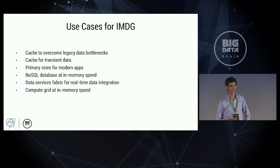Right, so use cases for IMDGs are to overcome legacy data bottlenecks and to cache data, for instance, transient data. For instance, when somebody does shopping on the web, this transient data you normally want to have in memory, and later on, when the transaction is done, you put it on disk, for backup or whatever. This is a very likely use case. It's very often now the primary store for modern apps, and it's, as I said, a NoSQL database at in-memory speed, and a data service fabric for real-time data integration.